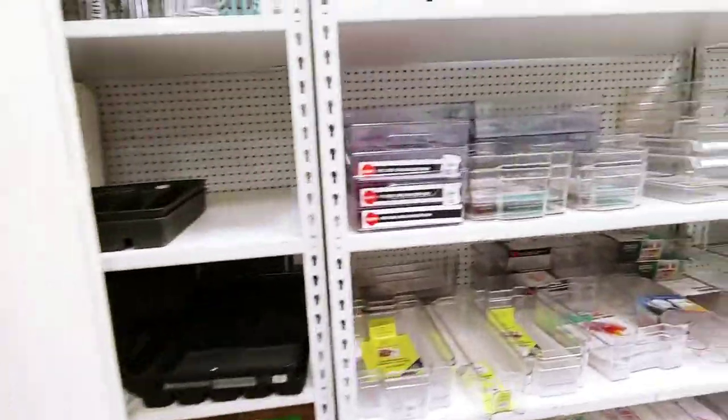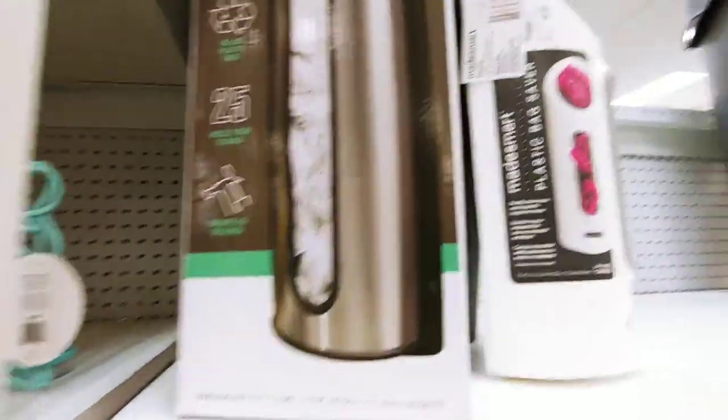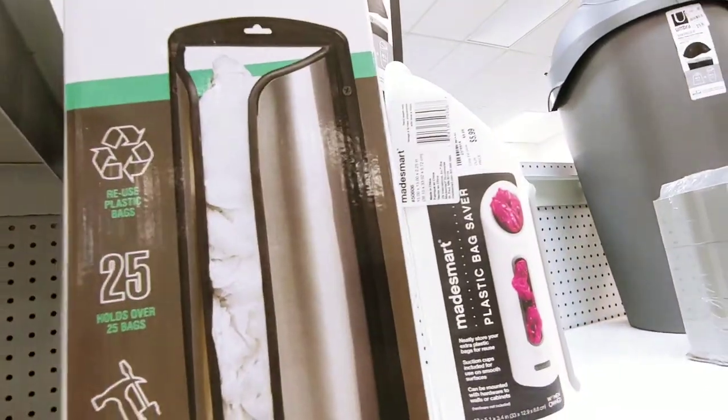Bag saver. Everybody needs these. All those different trash bags you get, plastic bags, and they just end up going everywhere. That's a good idea.